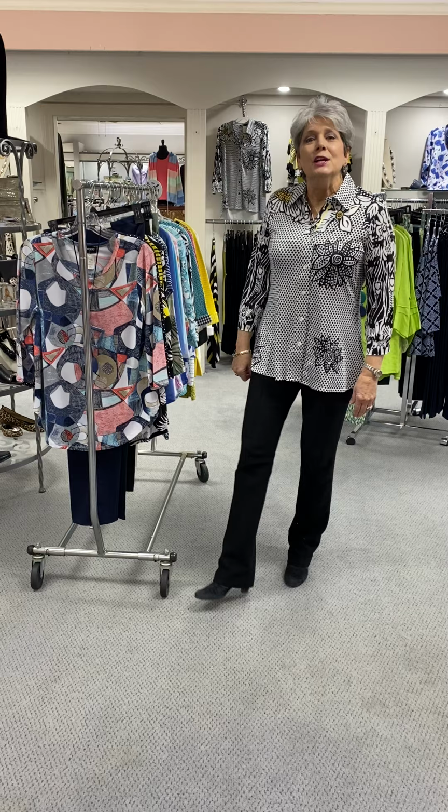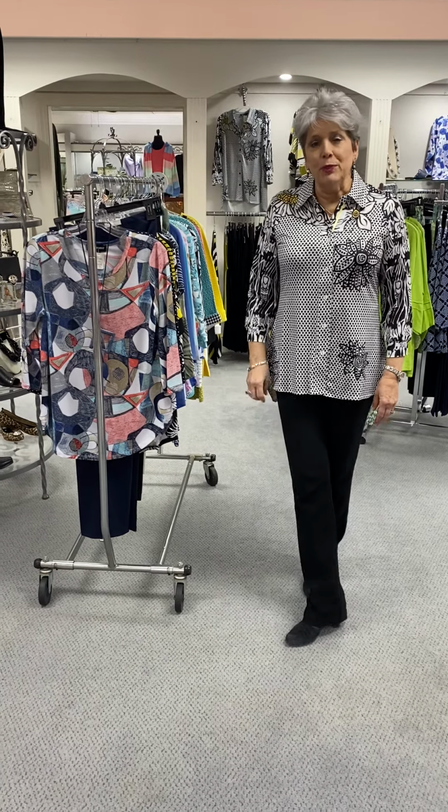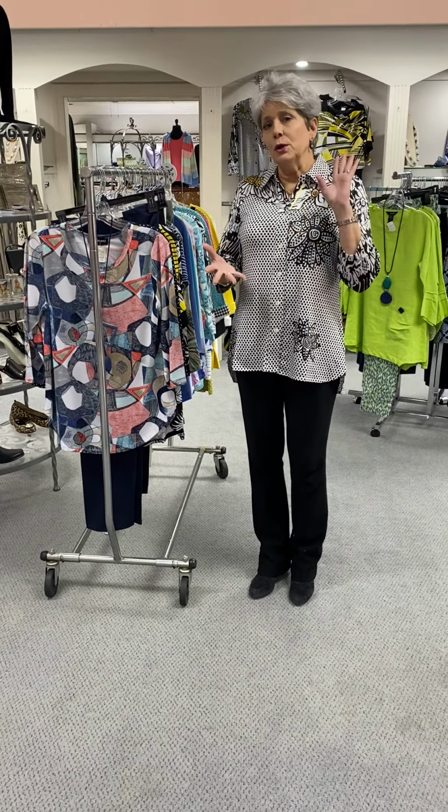Now that the sun is out and hopefully all of that yuck is gone, we can start thinking about spring. So today I wanted to feature three brands that we got in: Softworks, Mango Tango, and Margaret Winters. Those are three of the brands that we have started to get in for spring and summer. I'm going to show you what we have gotten in, and hopefully it will make you want to come in and buy something for spring.